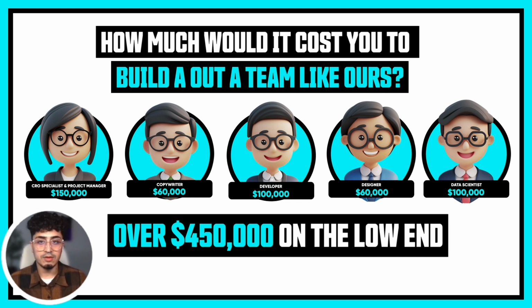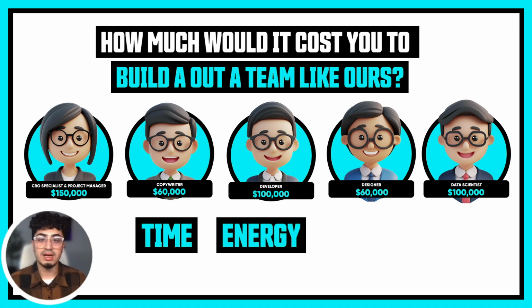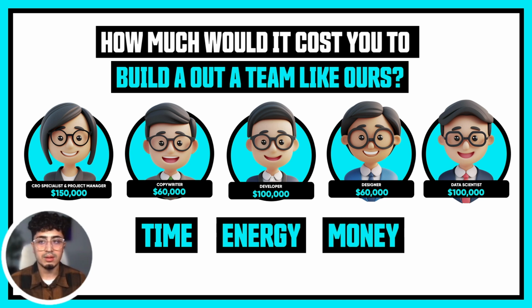But if you are strategic, you could potentially find and put together a team like that. But that's going to take you so much time, so much energy, and so much in terms of resources to figure all this out. And it's going to be trial and error, because it's very, very difficult to find top tier personnel in each and every one of these positions. And if you really want your ongoing CRO efforts to pay large dividends, you're going to need the best in each and every one of these positions.